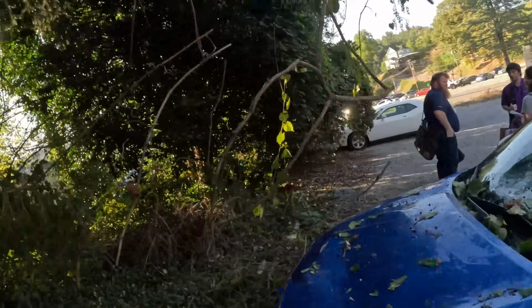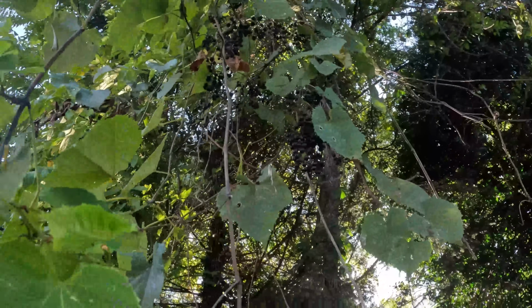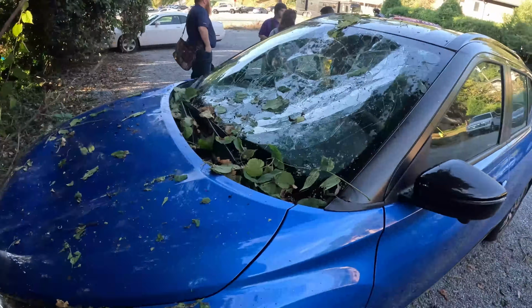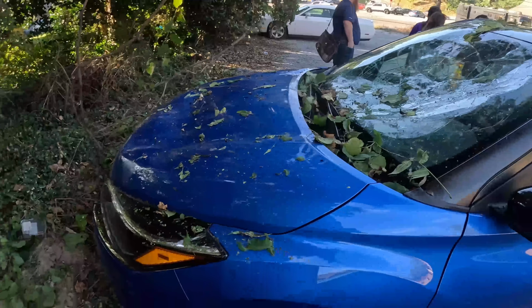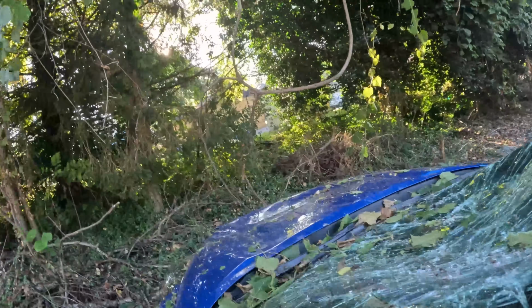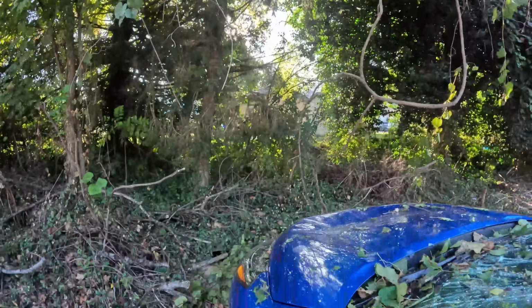That's what it looks like when a bear steps on your car. It was going for those berries right there on that tree, and it was using the car as a stepping stool. The car did not fare well. Berries, I think the berries did okay.